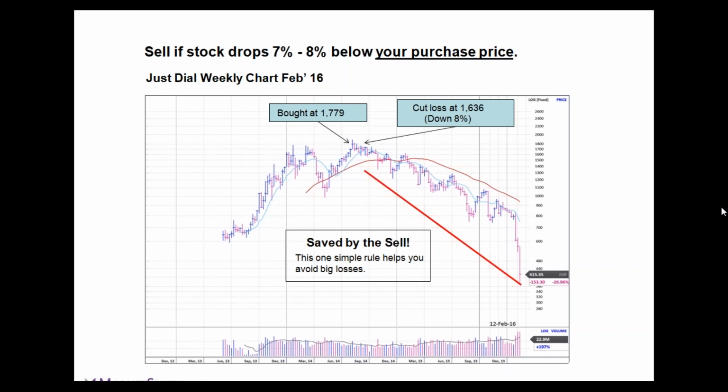So say you bought an initial position, and then you averaged up and added more to that position later. The price at which you bought later, keep that price in your mind. If it falls 8% below that price point, that's when you need to get rid of that additional position that you had built on that stock. You would already have some position in which you have some profits. Whether you want to sell that as well is up to you.